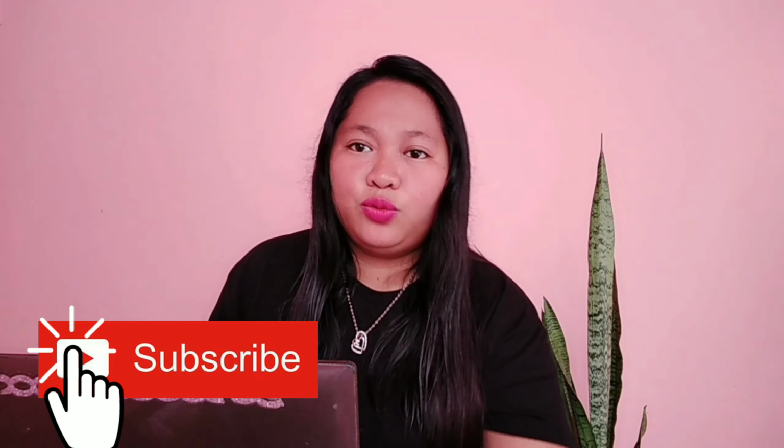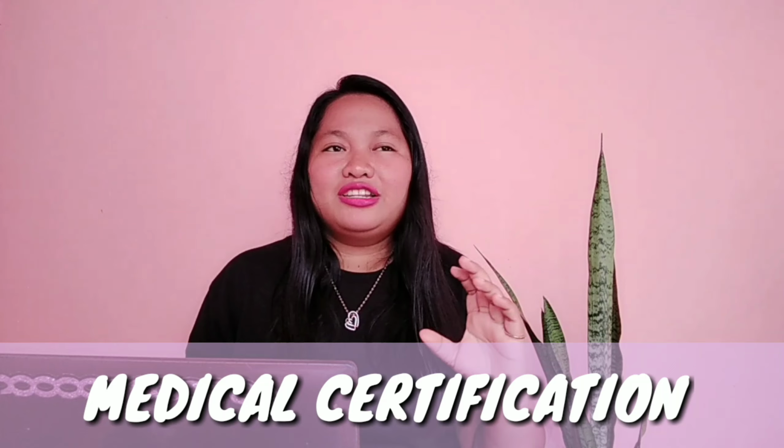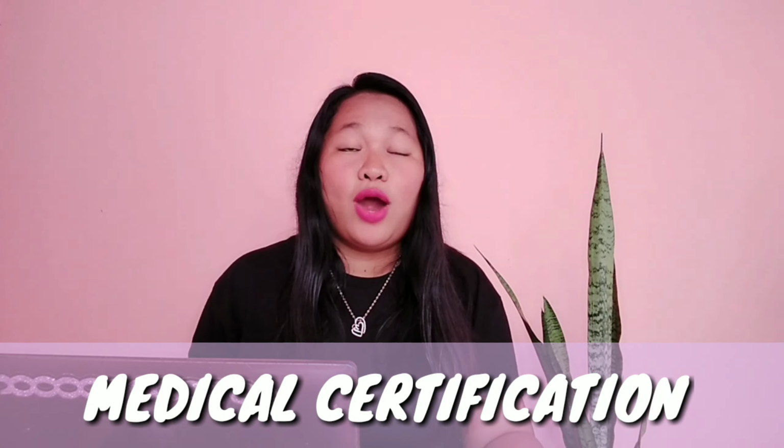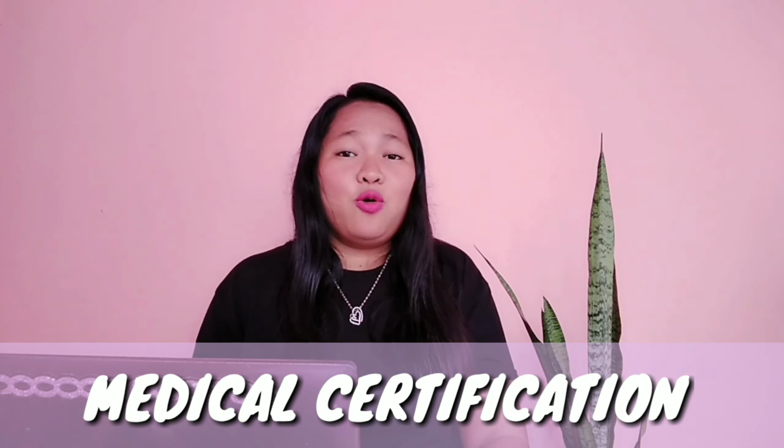And so next is we have this medical certification. So after po makakuha ng barangay certification is the barangay personnel will give you instruction where to go next. So you will go to your nearest health center, and in there kukuha ka ng medical certification. So in here, there are some places in Davao na nagre-require ng mga medical exams or laboratory exams bago ka makakuha nitong mga medical certificate.